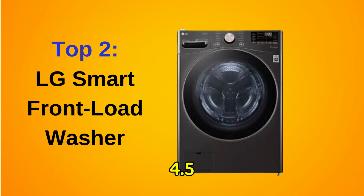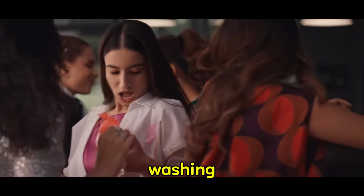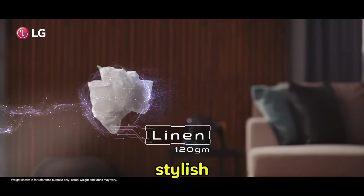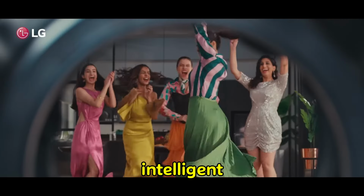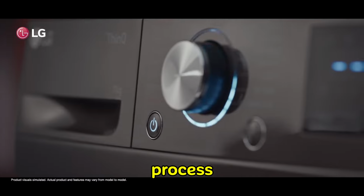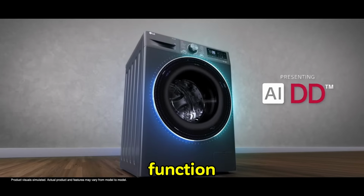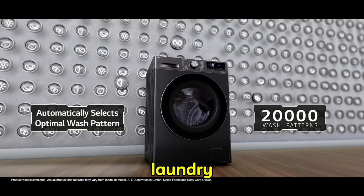LG 4.5 Cubic Foot Stackable Smart Front Load Washer. Although appearance isn't the most important factor when choosing the best washing machines, the LG Stackable Smart Front Load Washer stands out with its stylish black steel finish and rose gold accents. It offers intelligent washing features, utilizing 5 jets to spray clothes from different angles to speed up the cleaning process for large loads. With various options, such as a steam function and specific cycles for bedding and towels, this washer can handle a wide range of laundry types.